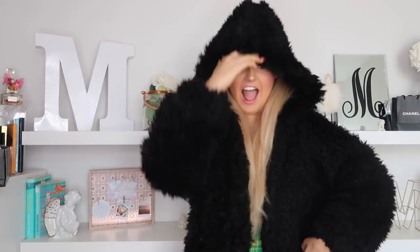Let the challenge begin! Wait, no, I forgot the hood. Let the challenge begin! Oh my god, I'm in love with this coat. I actually think this is my favourite and it's black. It's quite long. Let me try and... I'm just going to pull down the camera. Oh, but now my tripod's in the way.